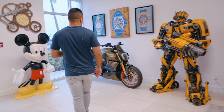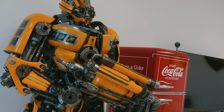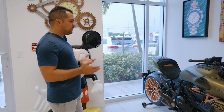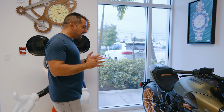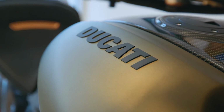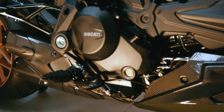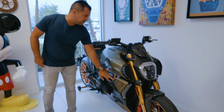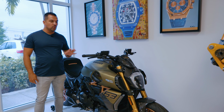Now, this is incredible and the latest addition to my personal collection of cool stuff outside of Transformers, which is this Diavel 1260 by Lamborghini, literally. And there are a lot of differences from the regular Diavel, and it's not about just motor size or anything else. It's really about the way this bike looks. Outside of all of this incredible carbon fiber everywhere and this amazing matte green paint from the Sian, you're seeing a lot of really cool factors, such as look at the carbon that follows all the way to the bottom, look at the rose gold frame, look at the little insignia here, and of course, Lamborghini 63 logos and Lamborghini painted logos right in the middle. This is an unbelievably cool motorcycle.